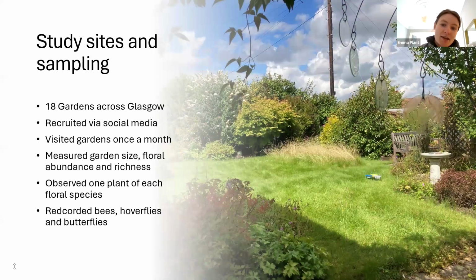To do this, I recruited 18 gardens across Glasgow via social media, and I visited them once a month from June until September last year. I measured the garden characteristics such as the size of the garden, floral abundance, so that is the number of plants, and the floral richness, which is the number of plant species. Then I observed one plant of each of these floral species for 20 minutes and recorded the bees, hoverflies, or butterflies that interacted with these plants.